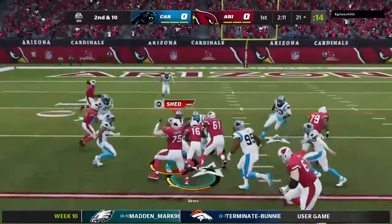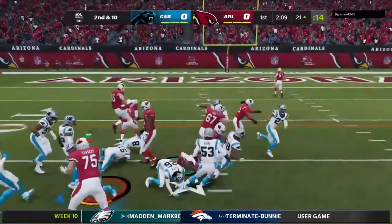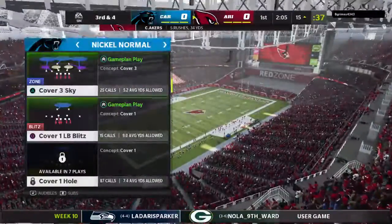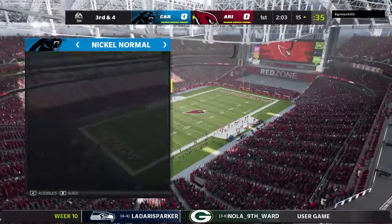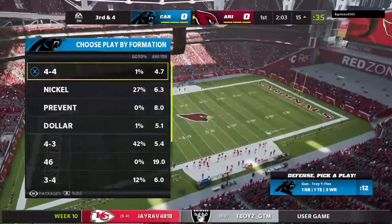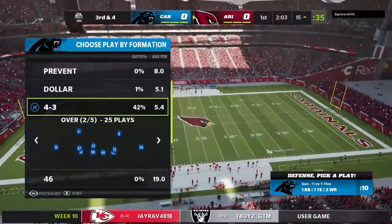They'll run out of the gun with Akers. And this will be a gain of 6 when it's all said and done, down to the 15 from the 21. All right, Brandt, I know we're in the early going here, but those kind of runs, they're going to open up a world of opportunities for this offense going forward.